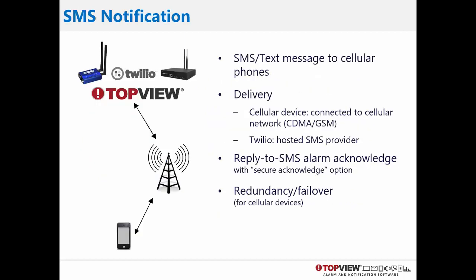TopView supports multiple methods for sending SMS notification messages. SMS messages can be routed through an on-prem cellular hardware device or through a cloud service. For on-prem cellular devices, a SIM card is inserted into the device for the cellular service. TopView then accesses the device over the local network to send and receive messages. Multiple devices can be installed for hardware redundancy and failover.